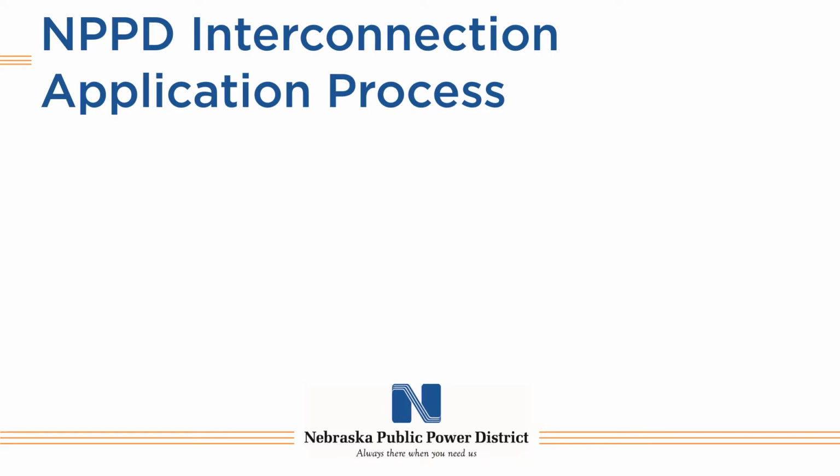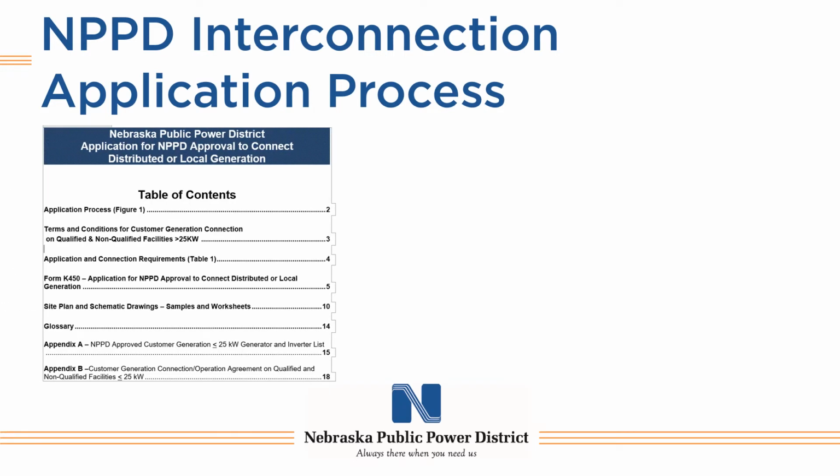Next up is the NPPD interconnection application. This will cover net metering projects from under 25 kilowatts, but it also applies to larger projects. When a customer becomes an electricity generator and an electricity consumer, it puts them in a different rate structure.